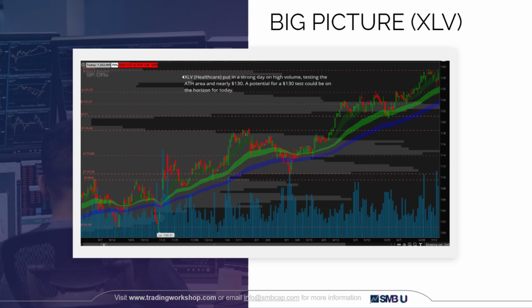And here's XLV, which is the healthcare sector. The previous 2 days were kind of like SPY a little bit, but this one tapped all-time highs and retraced a little bit near that 130 mark. So I thought, hey, maybe another 130 test could be on the horizon, and if XLV is breaking out, I mean, SAVA could break out. So I just tried to connect the dots a little bit.